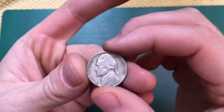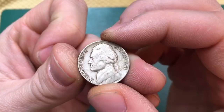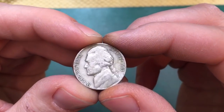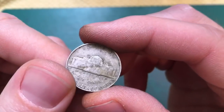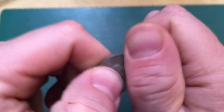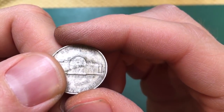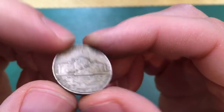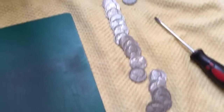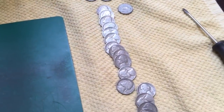All right, well, we just finished our last roll of the box, and we had one more pre-1955 find. Another 1941, and let's see, that looks like a Denver mint mark on that one. All right, well, these were our finds for this box here.